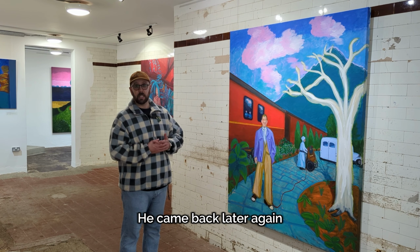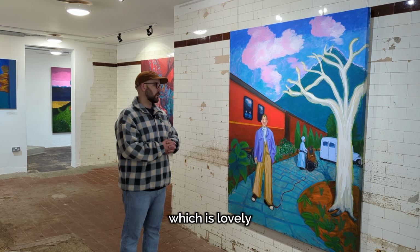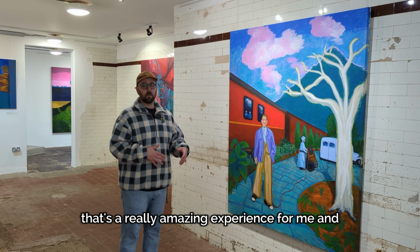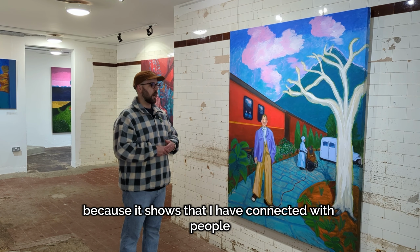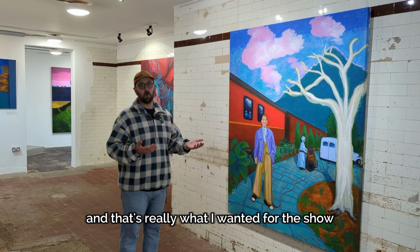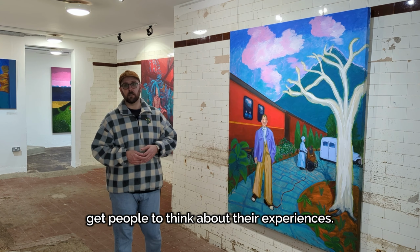And he came back later again in the evening and said that they'd been directing people to the show, and he wrote in the book as well, which is lovely. That's a really amazing experience for me, and things like that make this show worthwhile, because it shows that I have connected with people, and that's really what I wanted for the show. I wanted to connect with people, get people to think about their experiences.